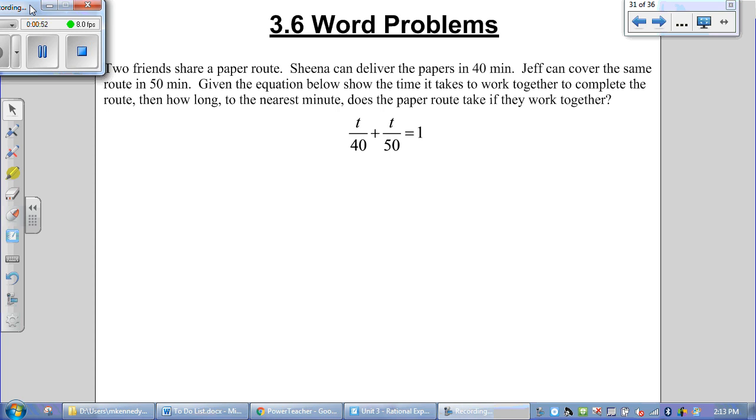So, read it once. All I drew out of that information was that they're doing a paper route. And well, they can do it individually, or they can do it together. That's all I know. If I read it again, I'm going to try to get a little bit more information.